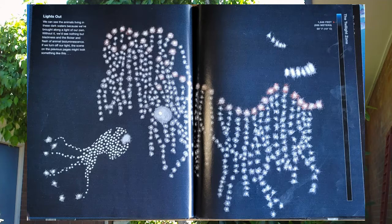Lights out. We can see the animals living in these dark waters because we've brought along a light of our own. Without it, we'd see nothing but blackness and the flicker and flash of animal bioluminescence. If we turn off our light, the scene on the previous page might look something like this. So that page before is the same as this one, only without a light shining on the animals. So they have their own glowing lights. That's all you could see if you were down that deep.